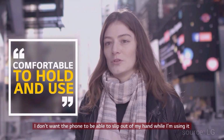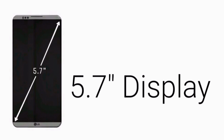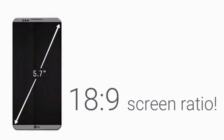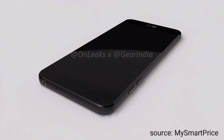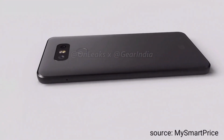The display size is set to be 5.7 inch with a kind of new ratio. Everyone till now had a 16:9 screen ratio, but for the first time LG is moving to an 18:9 screen ratio. This new change makes holding the device in hand easier, and the screen to body ratio is set to be around 90%. Also, the G6 is said to have a metal body, but it is not yet confirmed whether the back is either glass or glossy metal.